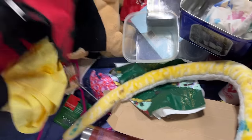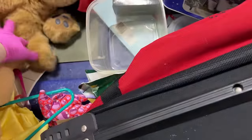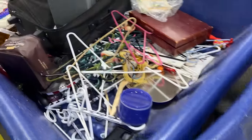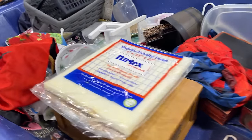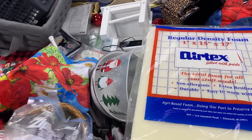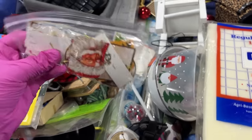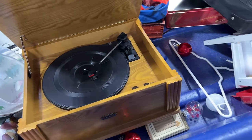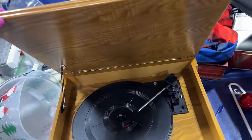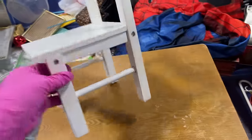There's nobody looking in these bins on both sides right now. What's this, a bear? Yep, cuddly bear. Now there's lots of hangers here, and that's not okay. Christmas Santa tags. Nice record player. Can't shut the lid. There's a cute little doll. Sure.